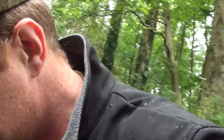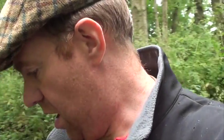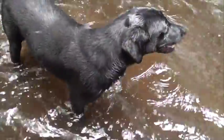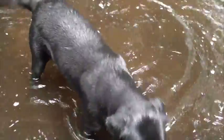But we're in about a foot of water. She's really happy, plodding away. Not going to try anything deep, not going to try any swimming. Just want to get her introduced to it. This isn't any deeper, but look at the tail going. She's loving it, no fear. Alright pup. So we'll see how we get on. I'm going to walk her up the river a wee bit, and we'll see how she gets on.